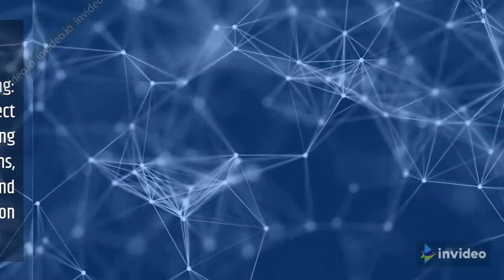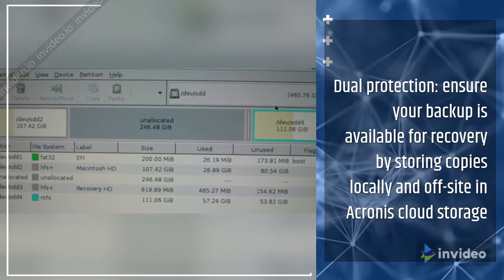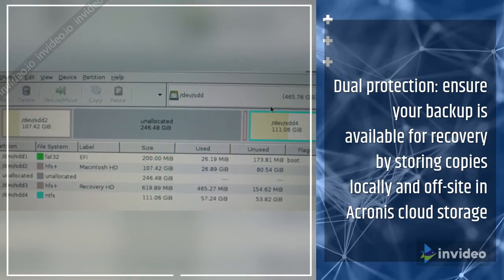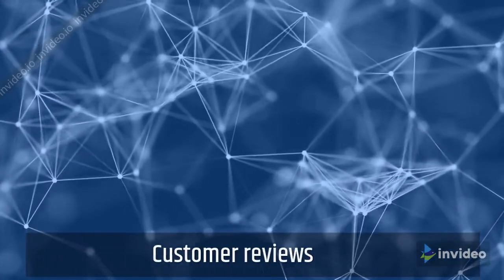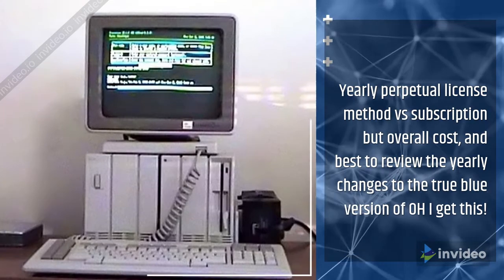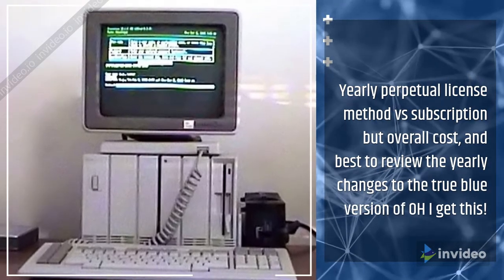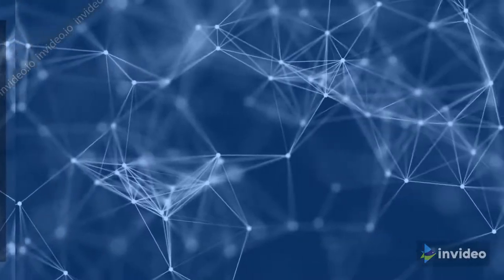Acronis True Image 2019 features: Mirror imaging, automatically protect all your data, operating system, programs, settings, files, and boot information. Dual protection, ensure your backup is available for recovery by storing copies locally and offsite in Acronis Cloud Storage. Customer reviews: yearly perpetual license method versus subscription but overall cost, and best to review the yearly changes to the True Image version I get this.